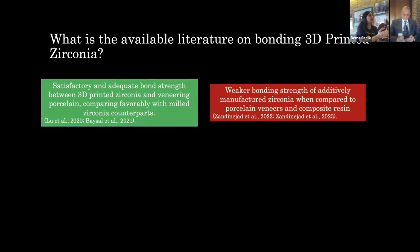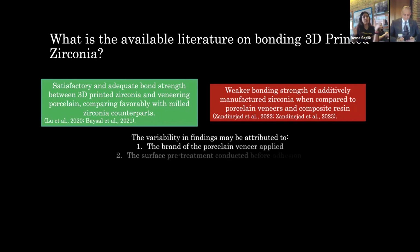In the first category, they did see satisfactory and adequate bond strength between 3D printed zirconia and the veneering porcelain, and it compared favorably with the milled counterpart. The other category, which we talked about just briefly, found weaker bond strength of the additively manufactured zirconia when compared to porcelain veneers and composite resin. However, that variability was attributed to the brand of porcelain that was used and also the surface pretreatment conducted before adhesion. So we couldn't really reach a conclusion on that. We wanted to test it ourselves as well.